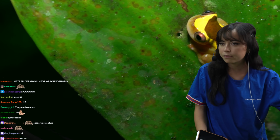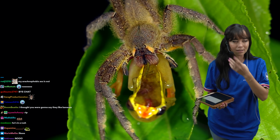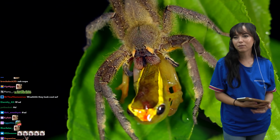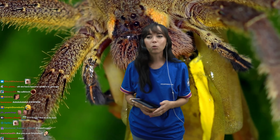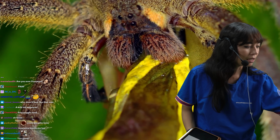If you like frogs, fair warning. They'll eat large prey like frogs, which is kind of crazy for a spider. This is a very, very large prey item for an animal that size. The Brazilian wandering spider is thought to be one of the most venomous spiders in the world.